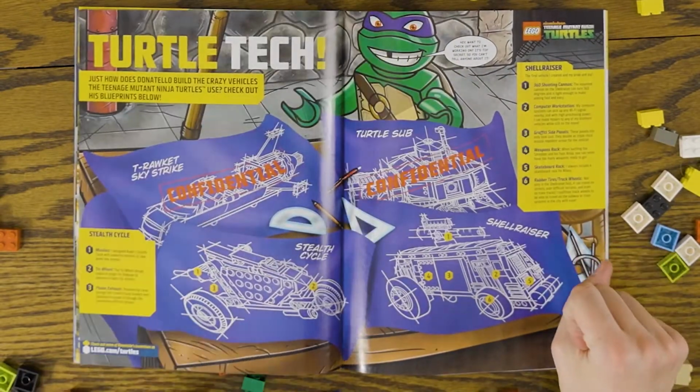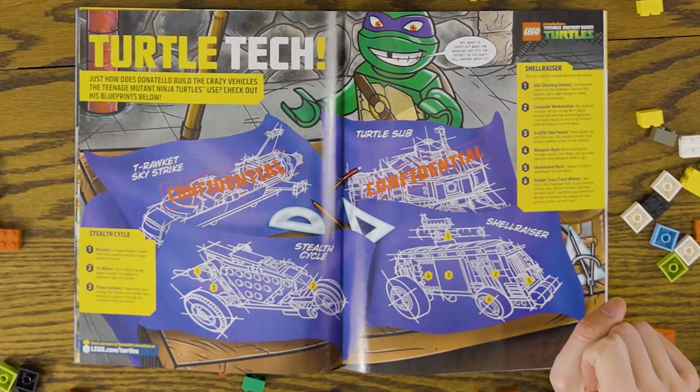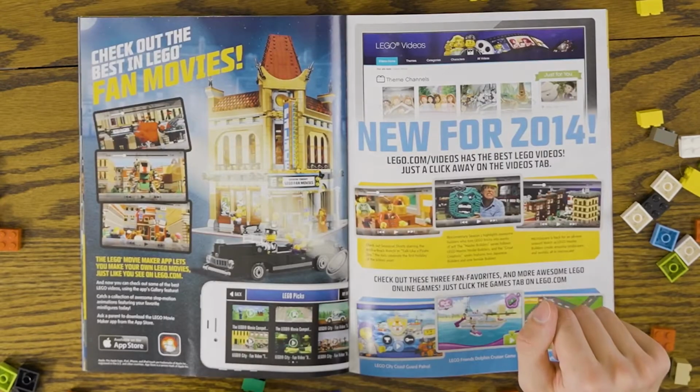All right, and Turtle Tech. Sweet. Looks like, I'm guessing this is probably a set, or maybe these are all sets, but just some information about some Teenage Mutant Ninja Turtle sets. I never had any of these either, but they're pretty sweet looking. I like the turtle minifigures. Those are pretty sweet.